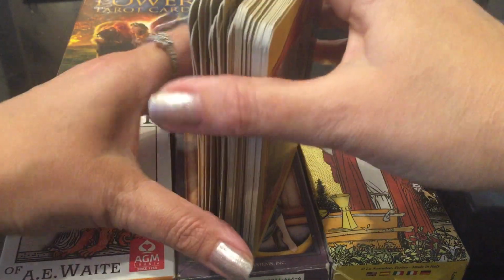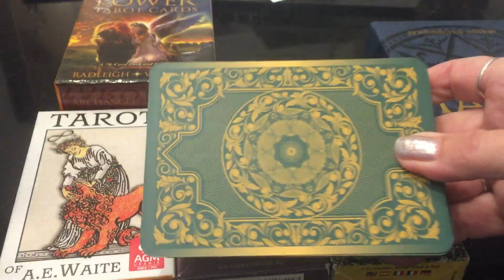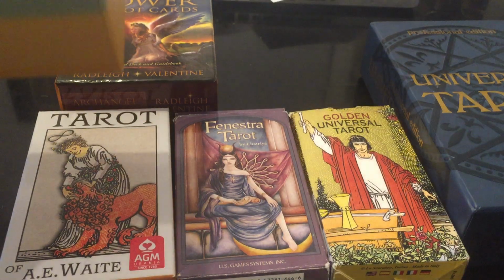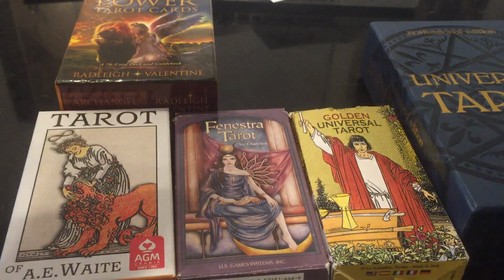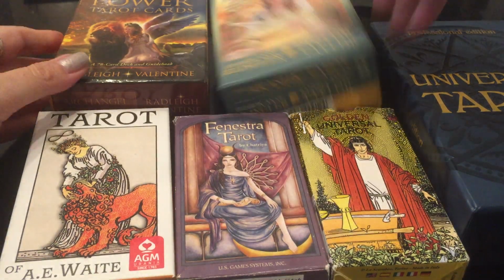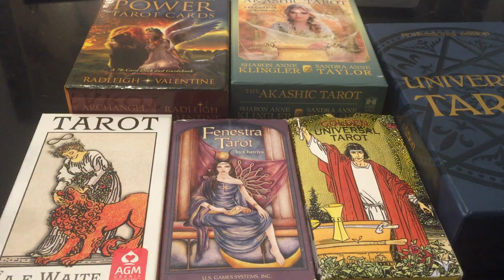It's really remarkable. So that's the Akashic Tarot, and I would never part with this. I use this a lot too, just to check in. Those were my 5 most used tarot decks at the moment, and I just wanted to post a quick video to show that. And then I have another video that shows the top 5 with one bonus, of course, for the oracle cards.